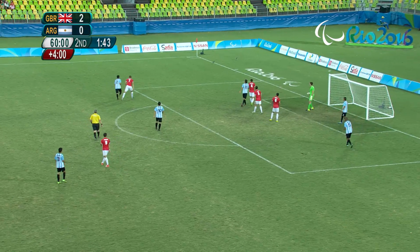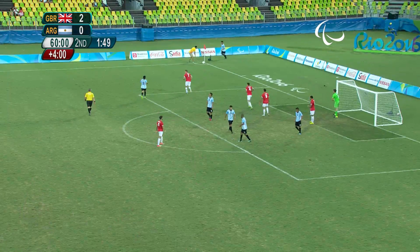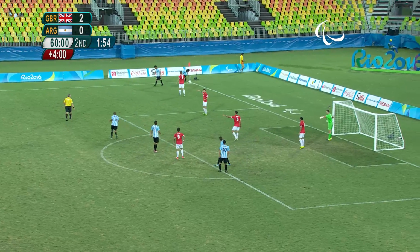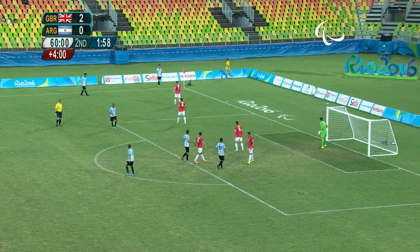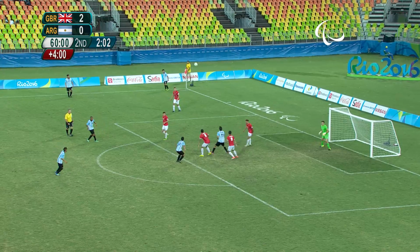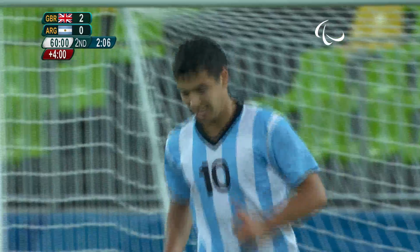Luquez. Still 2 minutes more defending to do for Great Britain to seal 5th place. Oh, it's a good try, that. Right onto the foot of Bassi. And he went for the spectacular.